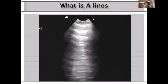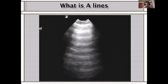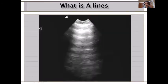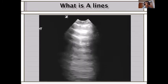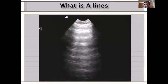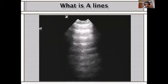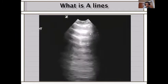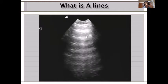Okay, now you can see that there is an artifact in here. And this artifact represents the pleura. And after this, you don't see anything. You see a mirror image of this area. So from here to here, you can see the same to here, then the same here. So you can see it being repeated. Okay, so these are A lines. What are they? They are air. Where's the air?